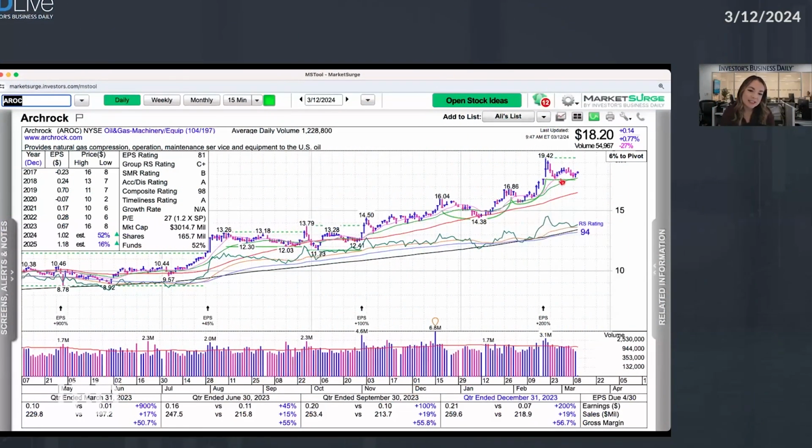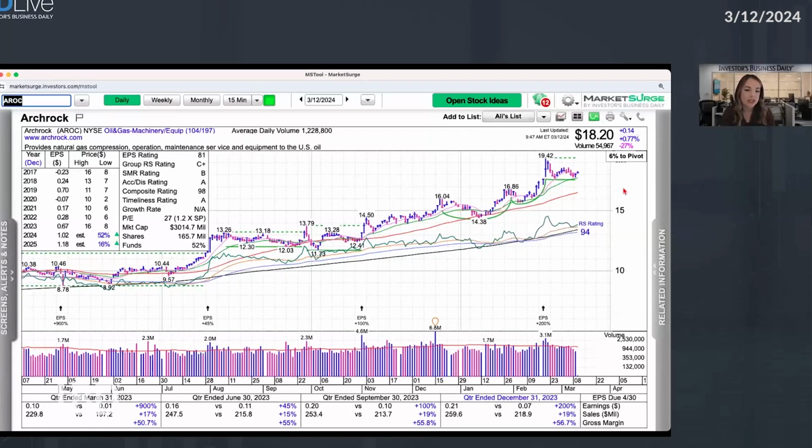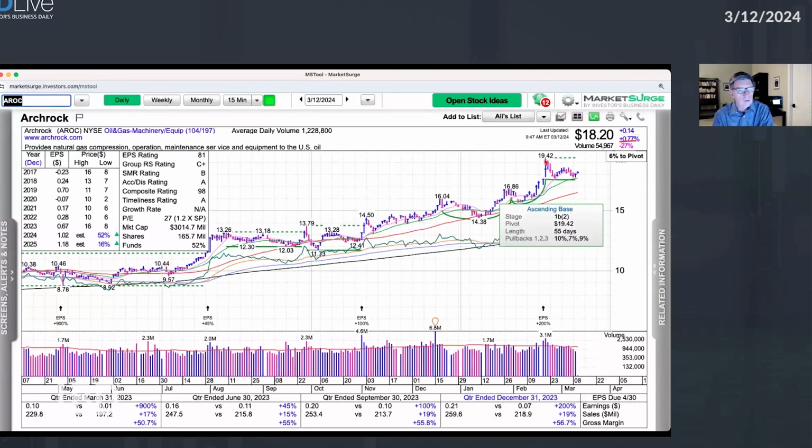Ascending base here, that pattern recognition is picking up a lot of tight action lately. Yeah, and at least in the pre-market, it looked like it was going to pop over a downtrend line, and it's touching it right now. So that's what I'm looking at. And if there's some volume to it, I'd be more likely to jump in if it can break that.